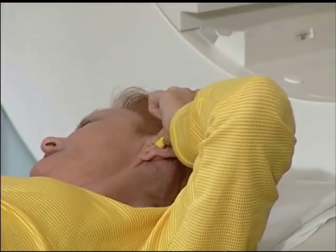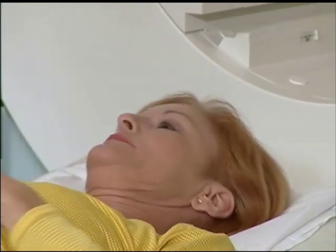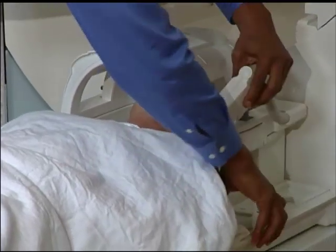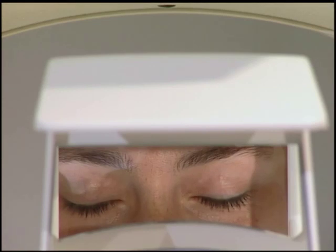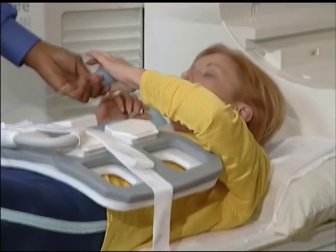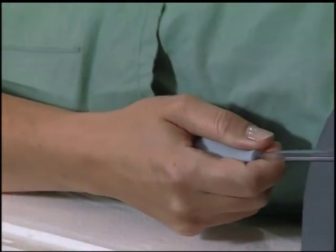Provide the patient with hearing protection, headphones, or earplugs to safeguard against the noise level during the exam. When connecting the coils, ensure that the cables are routed properly and are not touching the body. While positioning the laser-like localizer, patients must keep their eyes closed. Patients receive a squeeze ball to hold. They can call for help anytime by pressing the ball. The exam can be interrupted immediately.